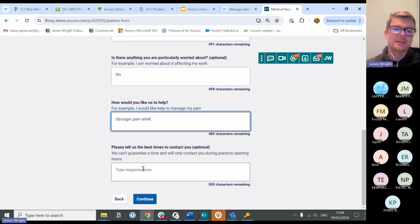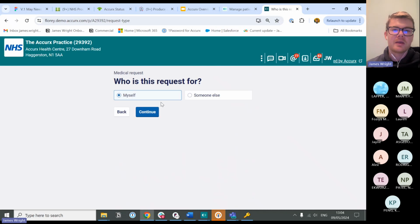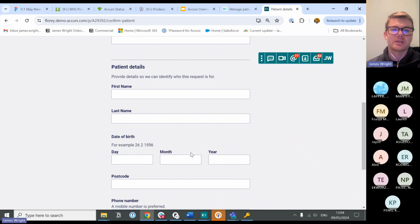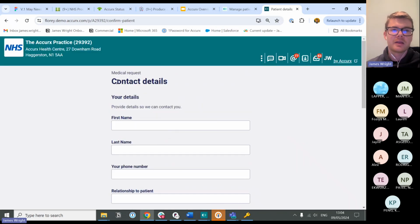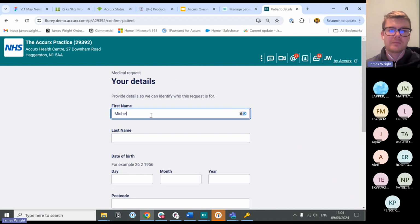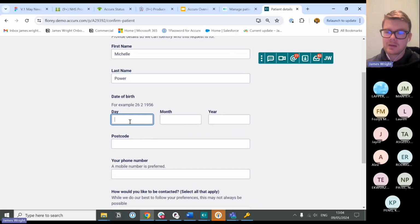And then if there's a time that would be best to contact them, they can enter that as well. But it is optional, and there's also a disclaimer that the practice can't guarantee that. If you need to submit by proxy, you can do that, but we'll just submit for myself today. If you do submit by proxy, you enter your own details and your relationship to the patient, as well as their details. In this case, we'll do it for myself. I'll do it as Michelle Power.